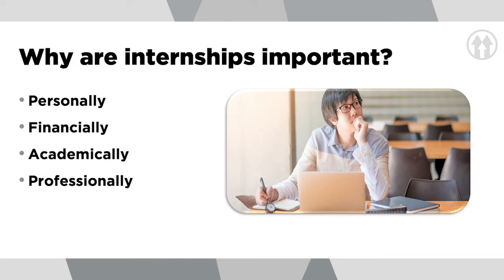So why are internships important? Well, they can be very important personally. They tend to build confidence as you go through that internship experience. You gain more confidence as you're able to apply the skills and knowledge you're learning in the classroom to real life career experiences. They can be financially important. A lot of internships do pay, luckily, and that can help any college student in the long run because money is good.